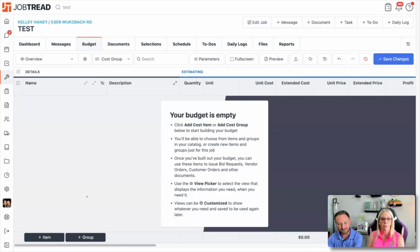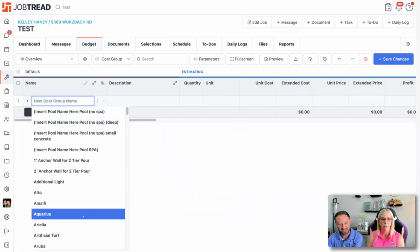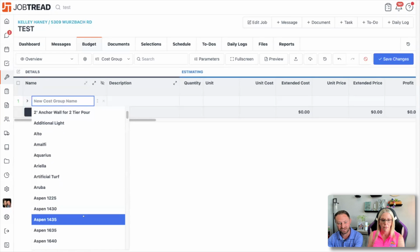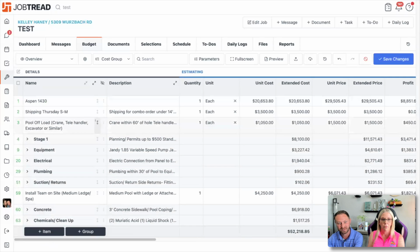So what we did is we went ahead and set up groups at the bottom, and now we have about 200 pool models. So we set up cost groups for specific areas such as your plumbing, your electric, and so on and so forth. And then we took a pool model, an Aspen 1430 from Thursday Pools, and we went ahead and dropped in a price. So this particular pool is already pre-costed and budgeted based on everything that it needs.